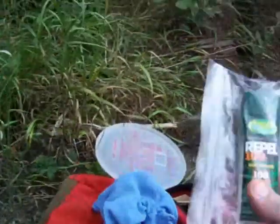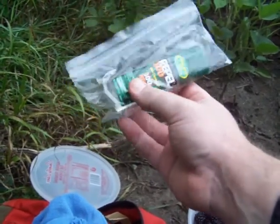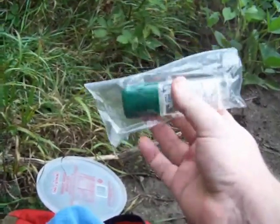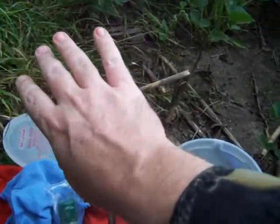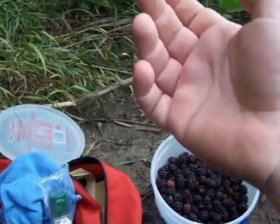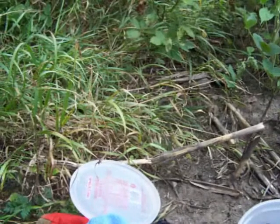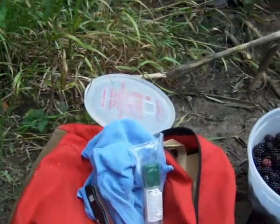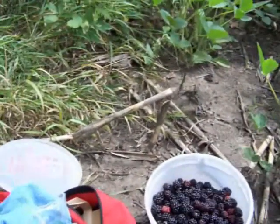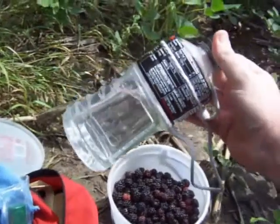Another nice thing, and I hate to use it, but it's 100% DEET in a non-aerosolized container. It's nice and small. I keep it in a Ziploc bag in case it leaks. And what I'll do is I'll just put a couple little squirts on the back of my hands, and then I'll rub the back of my hands up under my chin, maybe on the front of my nose just a little bit if I'm not wearing the head net, and that pretty much keeps the bugs off of me. If I'm in an area where I know there's going to be ticks and stuff, I'll spray a little bit on the bottom of my pant legs and around the cuffs and around the bottom edge of my shirt and stuff.